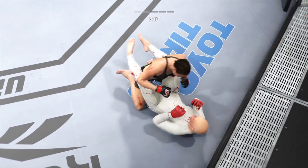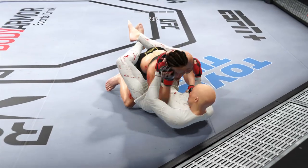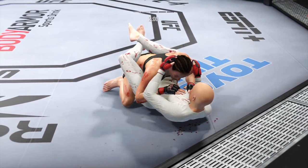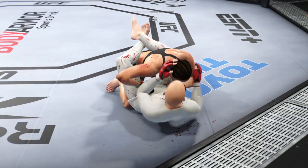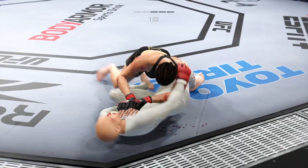Oh, nice job by her to posture up there. Now we'll see if she can maintain that separation. She has to recognize that her opponent will start trying to squirrel away now, but look for her big ground and pound. Oh, man, that left side is getting beat up now. Look at the redness there.